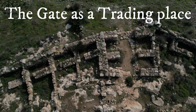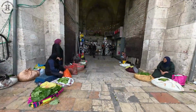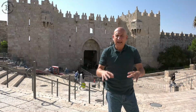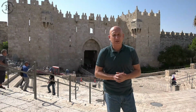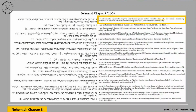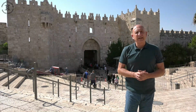Another function of the gate was being the central location for trading, as can be seen here at the Damascus Gate in the old city of Jerusalem. The most natural place in the city where a market could be held was at the gate and the street next to it. In the big cities, it seems that certain gates were dedicated to the various trading industries. In Jerusalem, there was the Fish Gate, as it appears in the book of Zephaniah, chapter 1, and the Sheep Gate mentioned in the book of Nehemiah, chapter 3. An example from a later period is the Tanners' Gate.